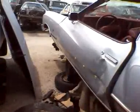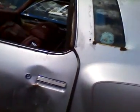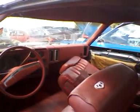I think mine was either a 70, I think a 75. It had the round headlights in the front, the one headlight. It was a really nice car. Same color, silver with the maroon interior. I really liked it a lot. It had a 350 in it. It was from Pennsylvania. It was super clean. That's when I lived up north, Cape Cod.